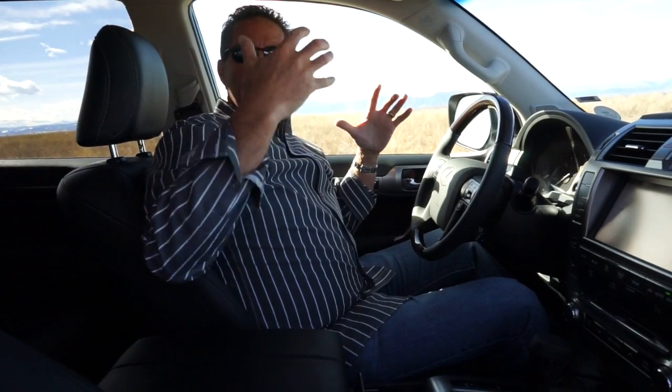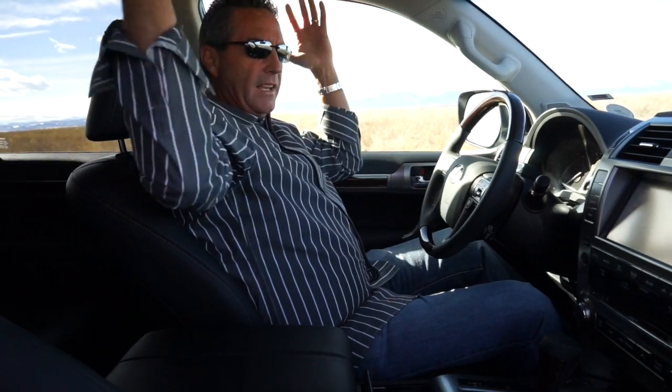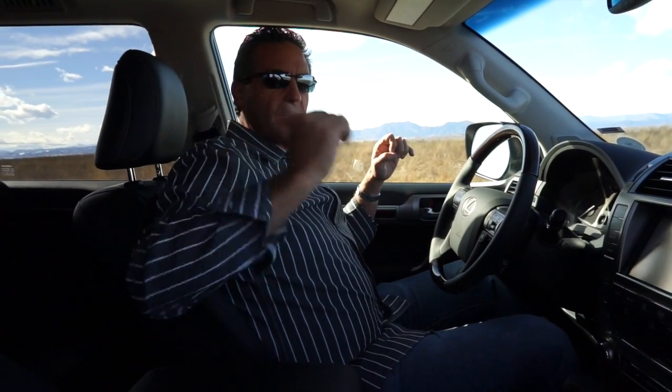If you didn't notice that, with me sitting in here, I'm 5'10", and as you can see, I could have a hat, anything else I want to have on, and still have plenty of headroom in this car. And we notice the same thing even in the middle seat. Back seats are going to be raised up just a hair taller than what I am.